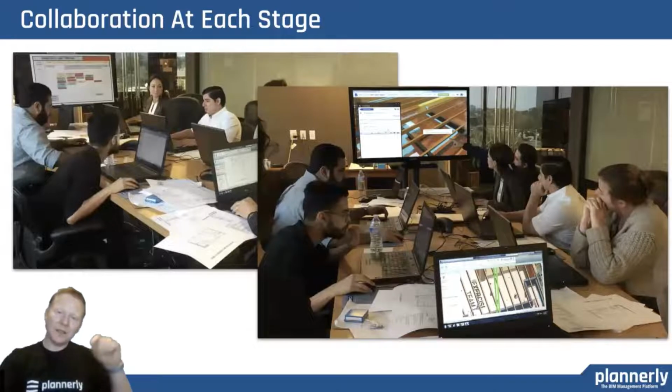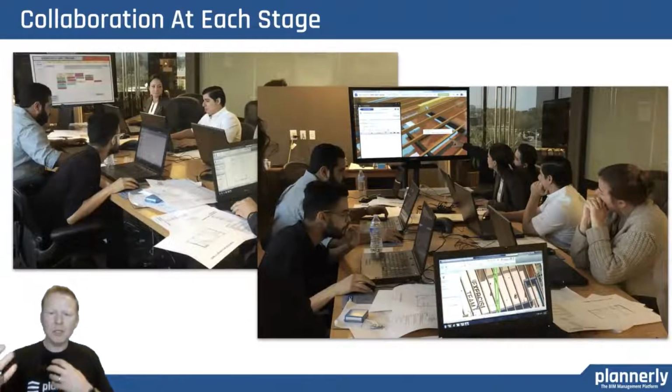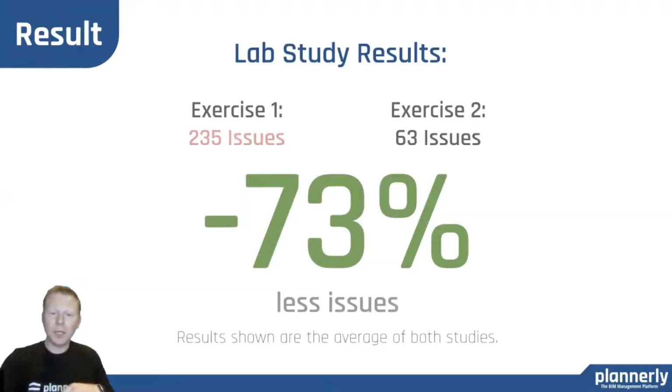Understanding what the other teams are doing suddenly made what they were doing so much more powerful for the project and for all of those other team members. So there's this I give and I get, and there are exchanges of information that are required at different stages. And they had their conversations really early, set them out in that plan, and then they went about following it per stage. And the results were pretty amazing.